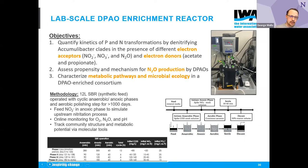The unique aspect of this study was that we used nitrite as the electron acceptor, and that's important because that fits into our conception of nitrite as this key intermediate in shortcut nitrogen removal processes. So we're sort of mimicking influent from an upstream nitritation reactor. If you could go to the next slide, please.